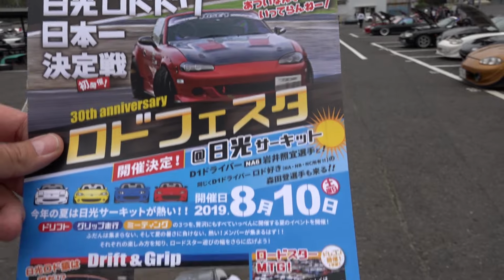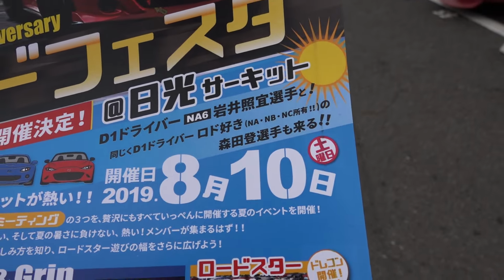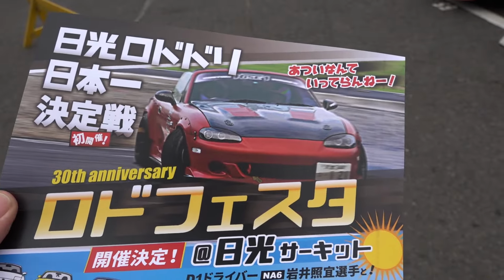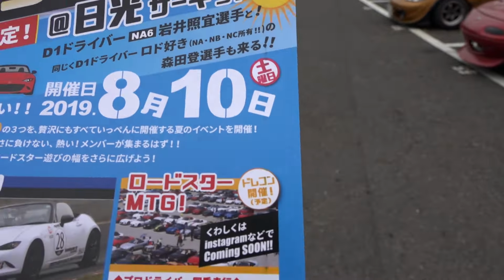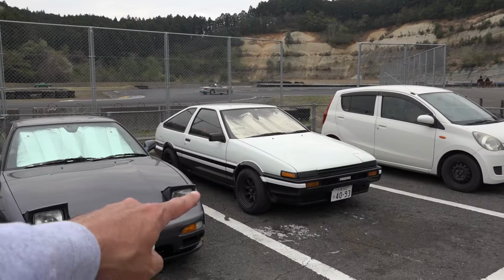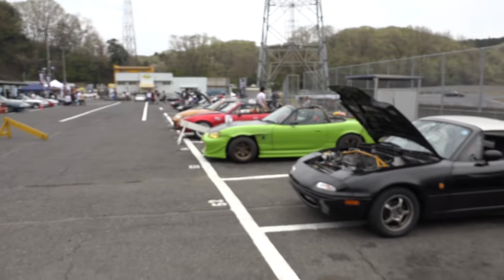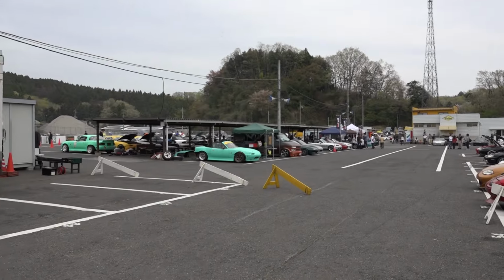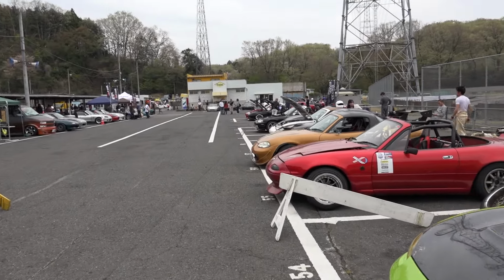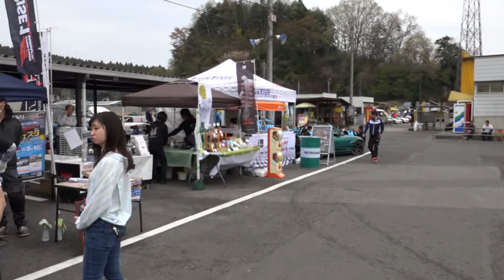So if you're gonna be in Japan, you always ask me, I get a lot of emails, Alexi, when there's events on, here you go. So on the 10th of August, it's going to be another one of these Road Festa at Nikko Circuit, that's here. And I believe the next day, there's going to be an A86 festival. So if you come here to Nikko Circuit on the 10th of August, you can see basically this event. And then on the 11th, there's going to be an A86 event. Drift and grip. So if you're not into drift, and I don't know why you wouldn't be, but there's grip there as well.